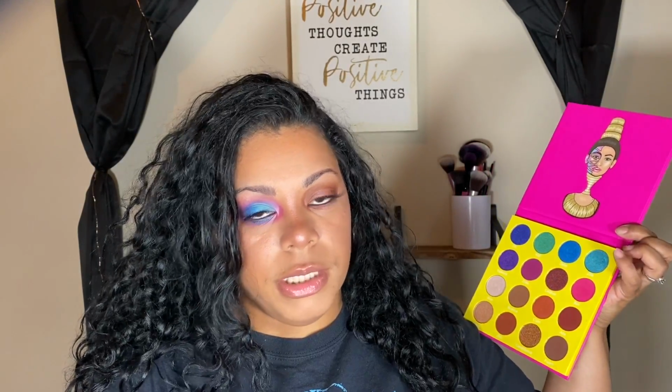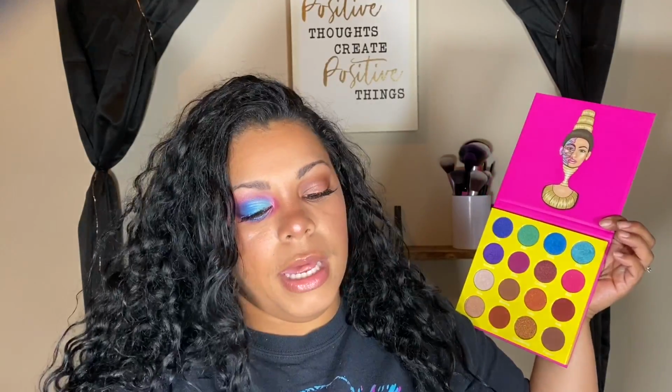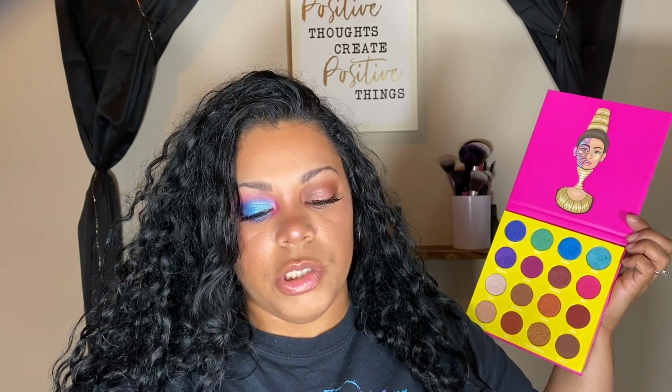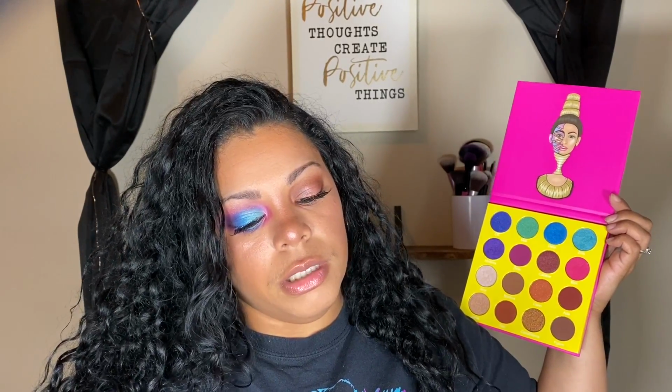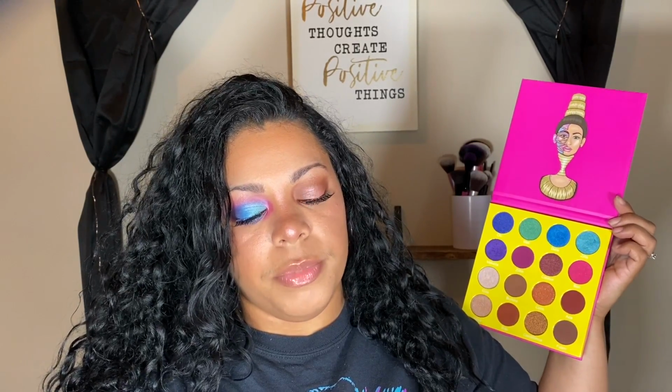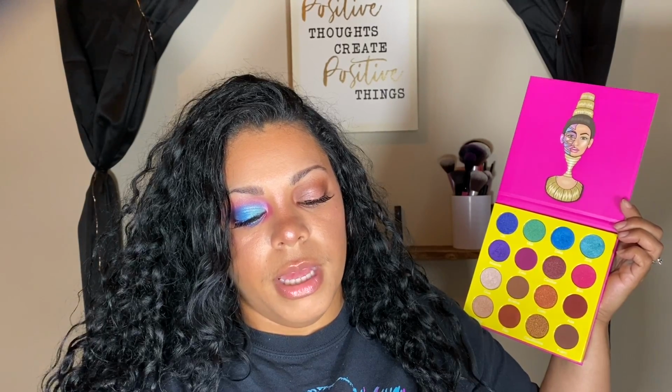So I'm gonna start off by telling you a bit about Juvia's Place. Chichi Buro is a Nigerian-born creator of the cosmetic brand, which she launched in 2014. And now I'm gonna tell you a bit about this palette itself. The Masquerade palette was inspired by African festivities filled with enormous joy and spiritual activities. The bold colors represent costumes used in traditional African festivals. The nude and browns represent the African soil and environment. The Masquerade is the perfect balance of bolds and neutrals.